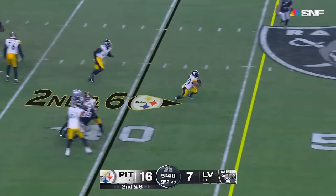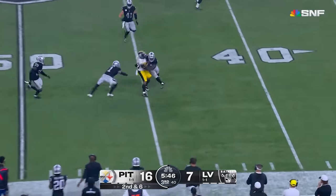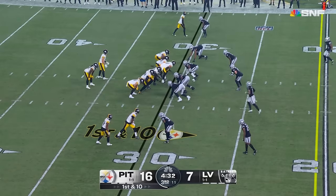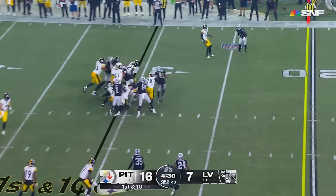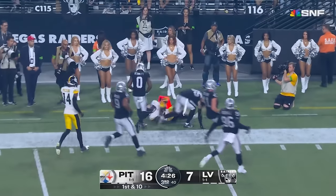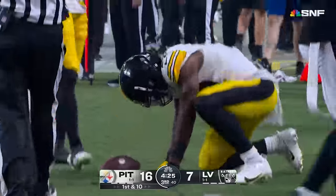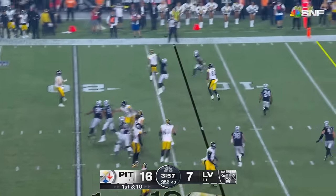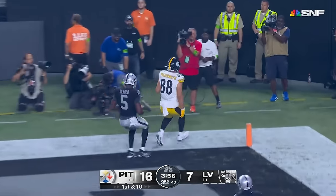Pickett, Warren's got a lot of room here. Jaylen Warren in space to the 45-yard line. Inside, give Najee Harris through a tackle. Bouncing to the outside. Najee Harris inside the 15-yard line. Building as well. He scored 16 unanswered. Pickett to the end zone. Freiermuth touchdown.